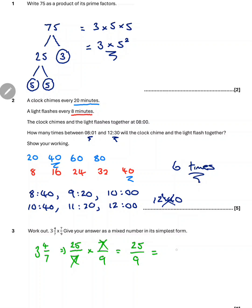It does say give your answer as a mixed number in its simplest form. So we're going to count up in nines. 9, 18, 27. So 18 is 2 whole ones, and then I've got 7 ninths left over. Be careful, always check whether that simplifies further. 7 is a prime number, so I'm finished at this point.